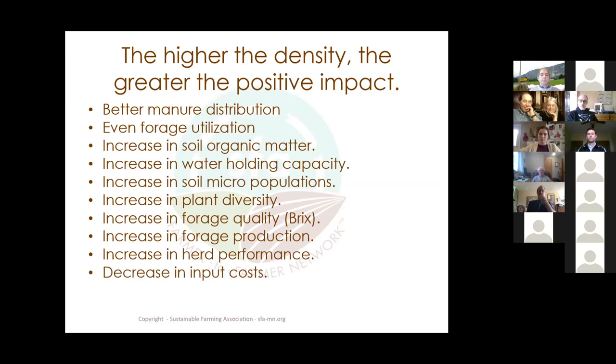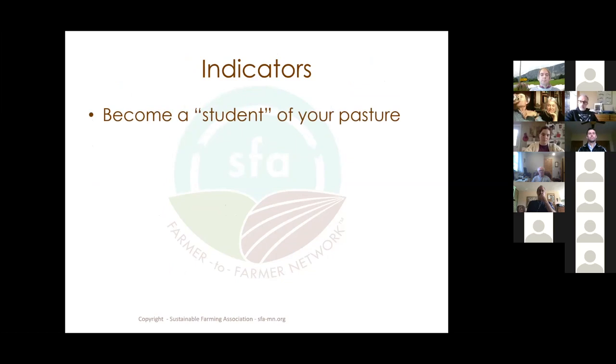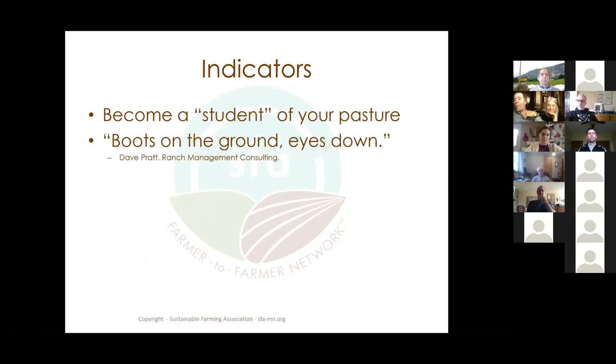We're not having to buy fertilizer. We're not sweating the drought as much. Our forage production is going to go up. We're going to get more bang out of the land we're paying taxes and even a mortgage on sometimes. So what are some indicators we can look at? Again, you need to be a student of your pasture. This requires, as Dave Pratt says, boots on the ground and eyes looking down.